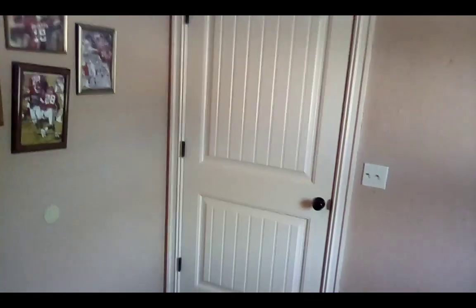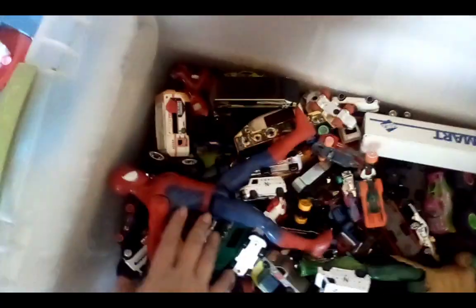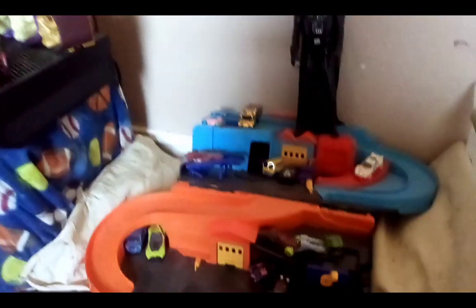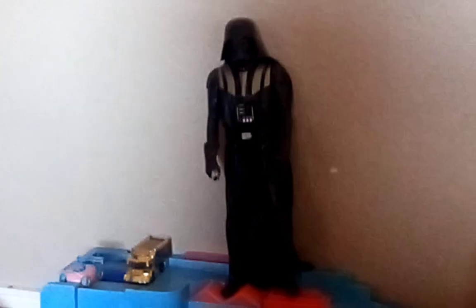So first off, once again we got the good old classic door. Then we have my shoes right here, gray and black. Then we got my Hot Wheels, but there's some little friends in here this time. Hi Spider-Man, hi Aquaman. Then we got this displaying some of my cool Hot Wheels and Darth Vader. Let's move on.